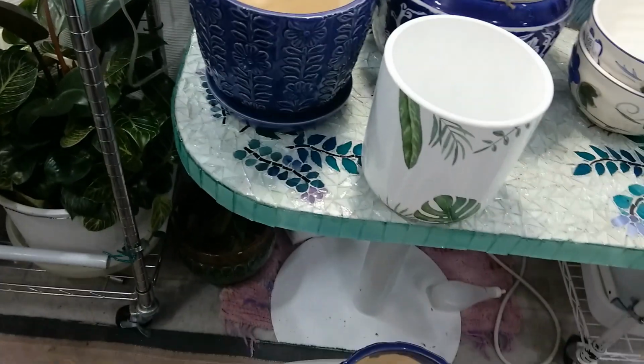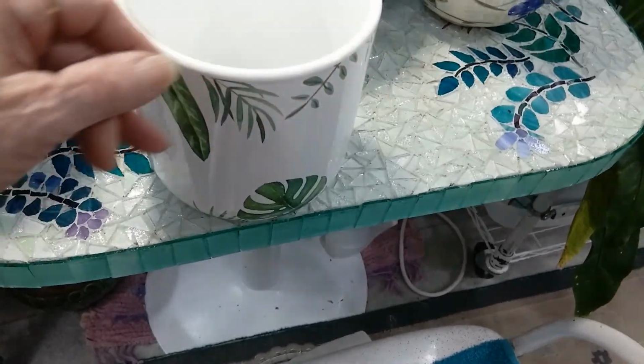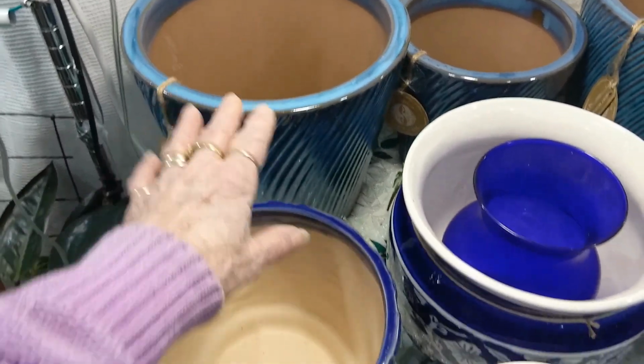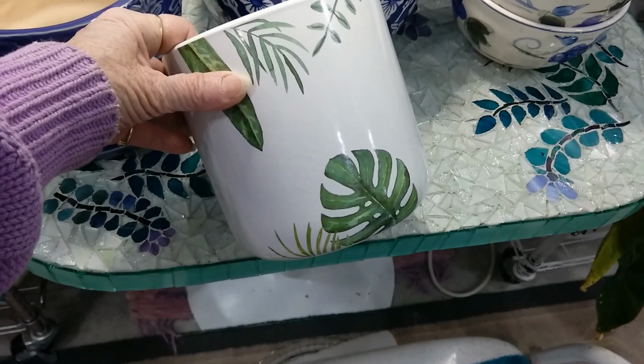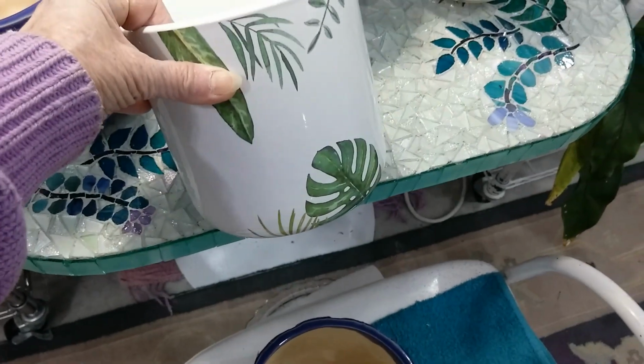And then I went to Walmart. I went to Home Depot and they think a lot of their pots. Boy, they were expensive. $29 to $30 for a pot this size. It really wasn't all that pretty. So these were at Walmart. They're really plain. They're simple. They do have holes in the bottom, but again, I'm going to use them for cover pots.